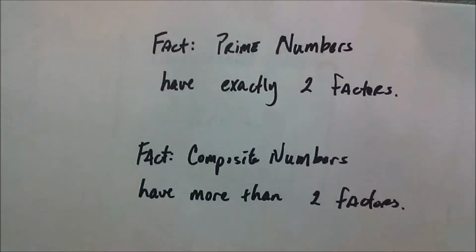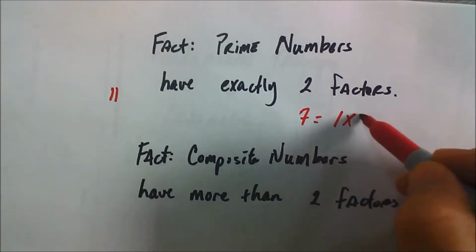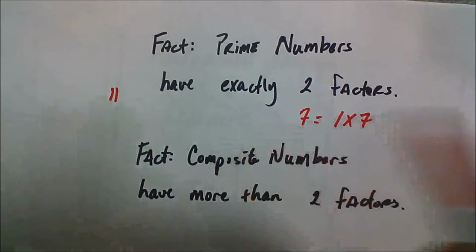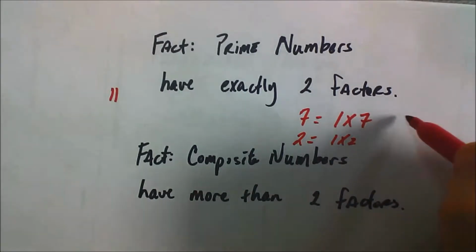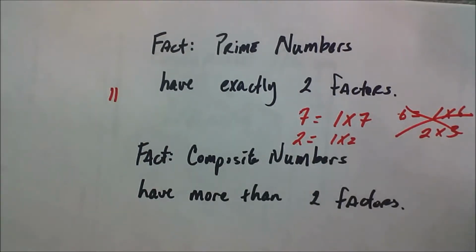Well, it turns out prime numbers have exactly 2 factors. That's it. So like, for example, the number 7, well, that is 1 times 7, and that's it. So a prime number will be the product of itself and 1, nothing else. So another example would be 2. 2 is 1 times 2. Another example would be 6. 6 is 1 times 6, but it's also 2 times 3. So that doesn't get to play.